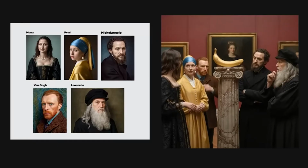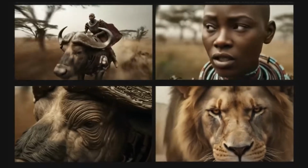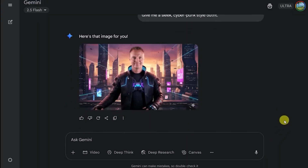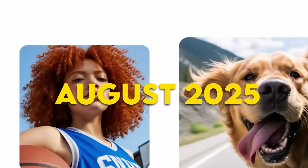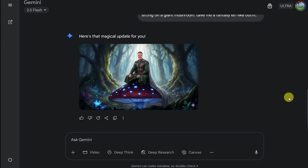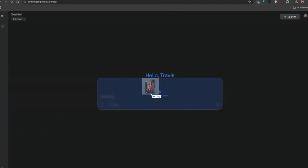And today I'm breaking down what it is, what it can do, and why it might completely change the way we edit photos. Nano Banana is Google's upgraded AI model for editing and generating images. It was launched in late August 2025, and it's built directly into the Gemini app, Google AI Studio, and also available for developers through the Gemini API. So, what makes it special?